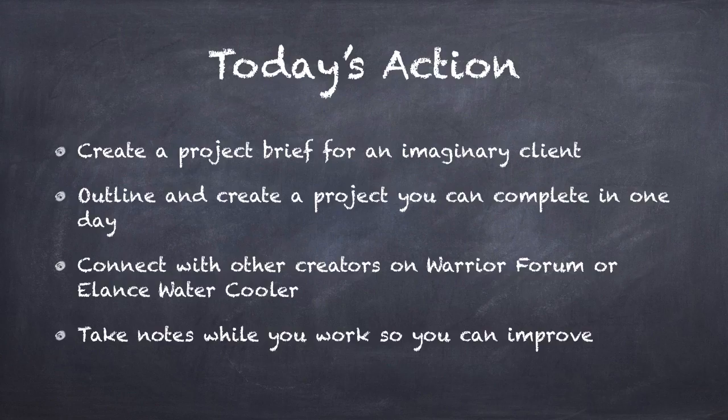All right, so last but not least, today's actions. I want you to create a project brief for an imaginary client. So what's your ideal client? What's your ideal project? Now, how would you approach that? Write a bid for it, just so you can get into that mindset. Outline and create a project you can complete in one day. So whether it's a blog post or a small, tiny snippet of code or a graphic that you might create, whatever it is, something you can put together today in your free time.